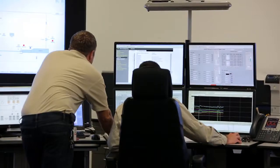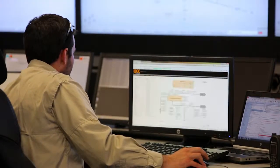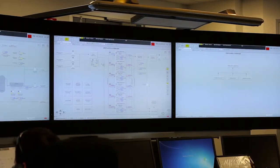Also in Chinchilla, QGC has started operating our control room, where staff use state-of-the-art technology to monitor and regulate the operation of wells, processing facilities and the pipeline that supplies our LNG plant 24 hours a day.